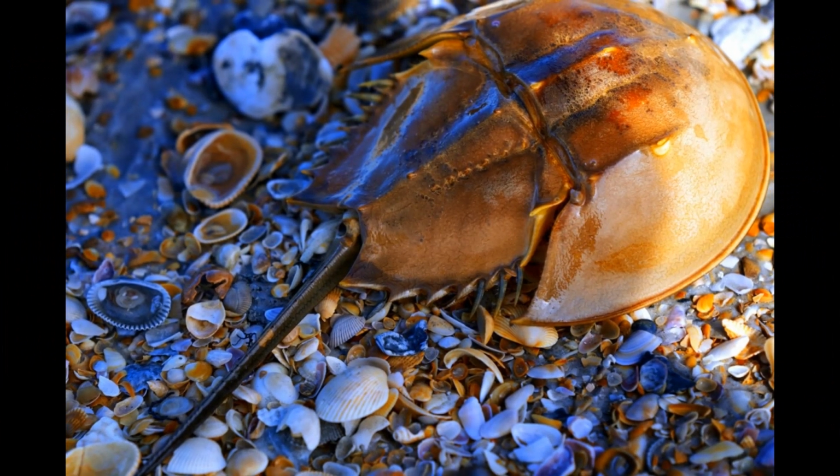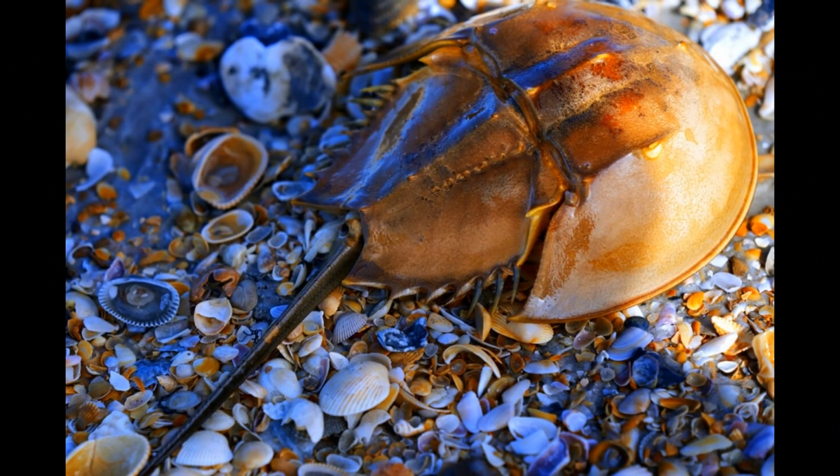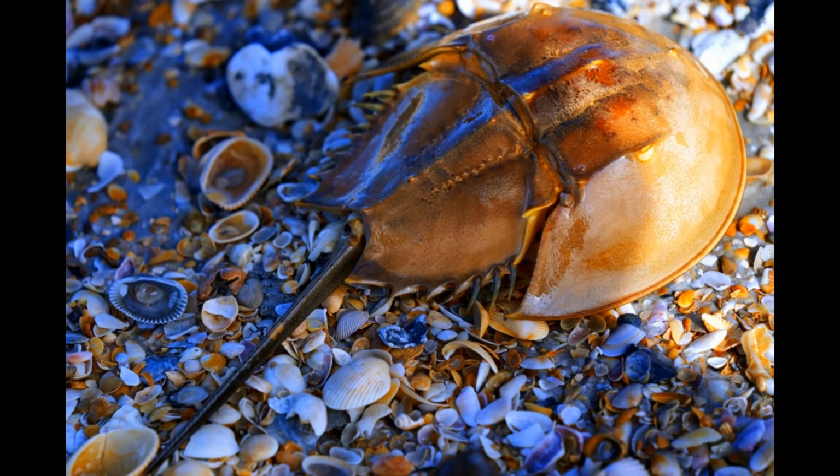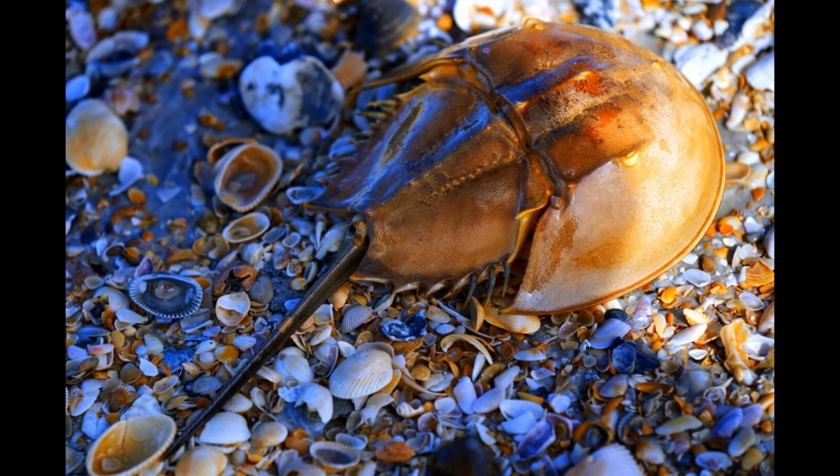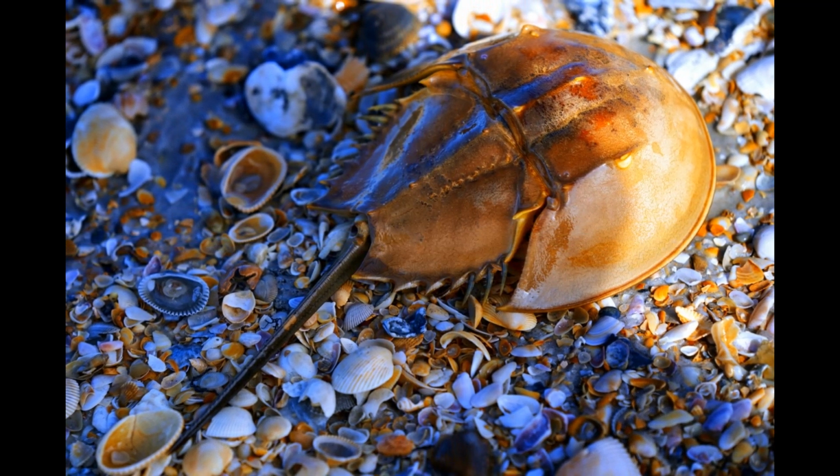The most prominent feature of horseshoe crabs is their hard carapace, which is horseshoe-shaped and covers the majority of their body. The carapace is typically brown or greenish-brown in color and has a rough texture.